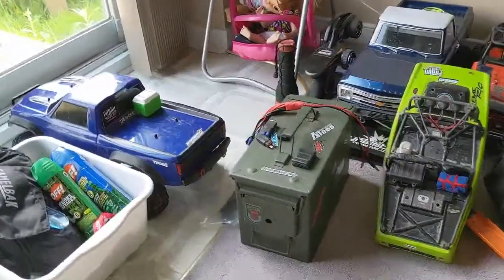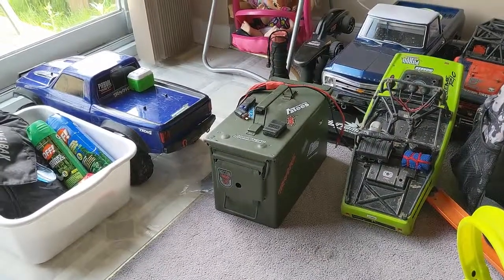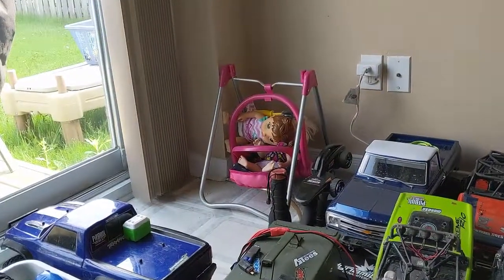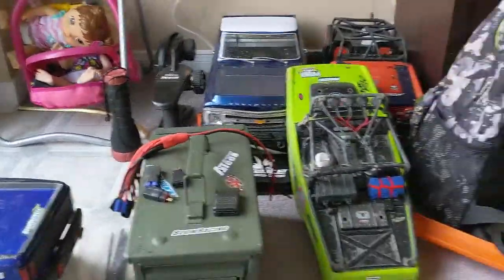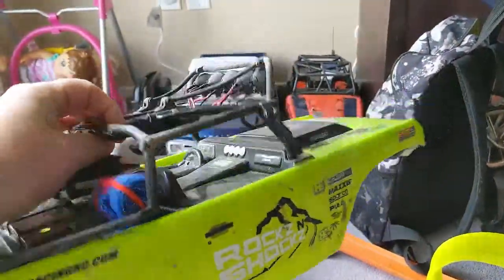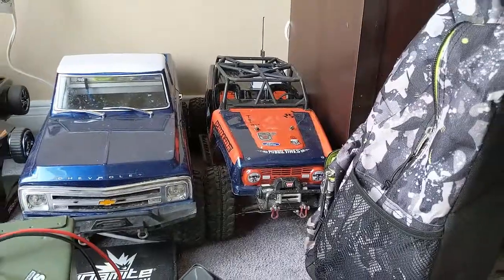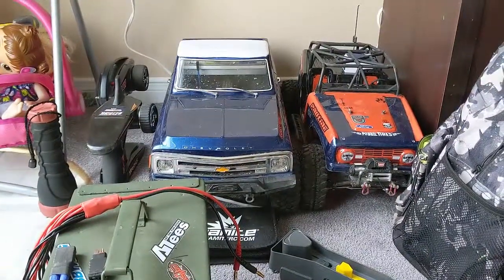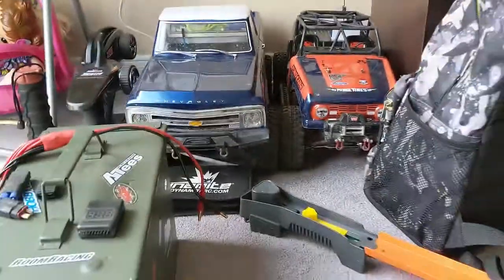So, over in another part of the house here, we got a little bit of an assembly point, minus the baby dolls, daughter toys. Let me just move this guy. Some people may recognize the old deadbolt body. Deadbolt got a new look for 2019. There's Big Blue, and my son's TRX 4 Sport. Big Blue is another TRX 4. There's the cheater Porter axles under there.